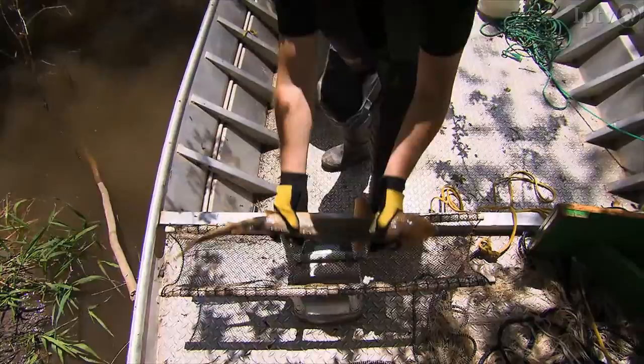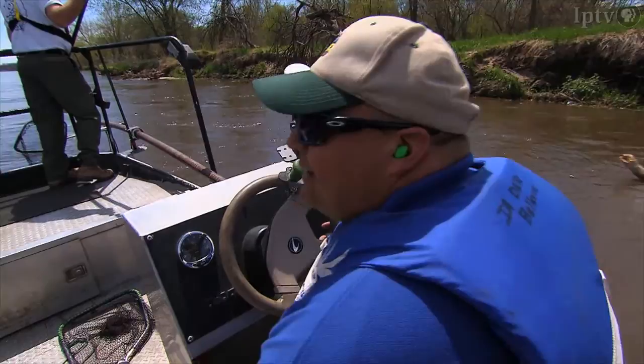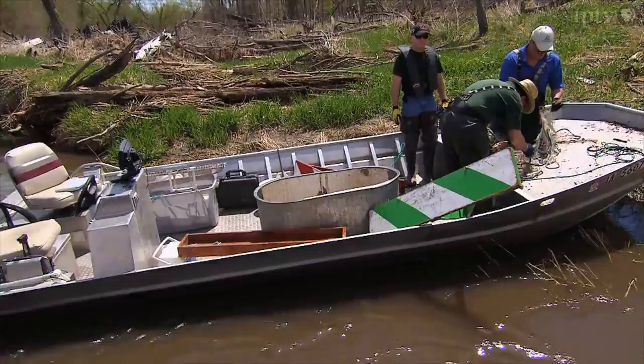Well, you know, we're trying to learn a lot about this unique species. You know, this isn't a fish that's fished heavily, but it is fished some. And worldwide, there's certainly a demand on this species. 23 or 24 species of sturgeon in the world, and every other species except for this one is overfished.